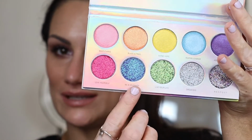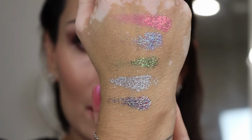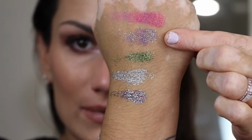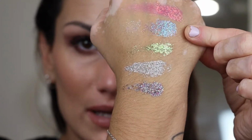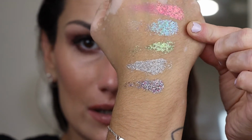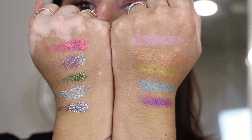So let me show you. So this bottom row, this guy is beautiful. You ready? Aren't those pretty? Look at this guy right here. Doesn't that make you think of a mermaid? Like that pink and blue. I mean, purple and blue and green. I love it. I was wrong. They're really pretty. I like it. I'm glad I got it. So here's both of them.